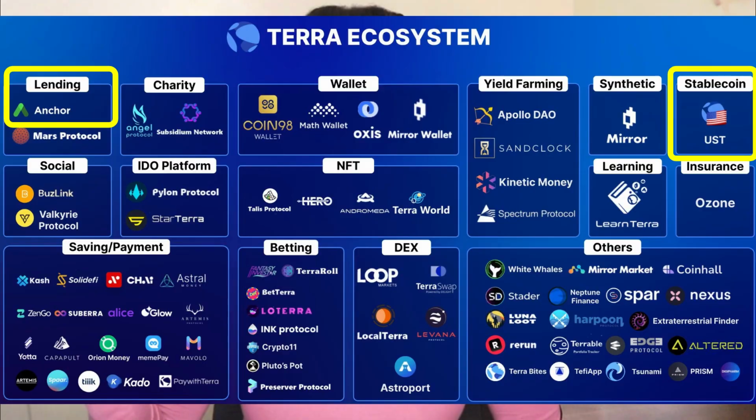Another reason is UST. I personally had more investments in UST as compared to Luna. UST's stablecoin had a dApp called Anchor. So Anchor was a dApp that allowed you to lend your UST, and the dApp would give you interest rates on it. So you could borrow money from their DeFi platform or their dApp, and you could also save on their dApp and get interest, which is the reason why we bought UST, guys.